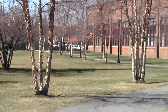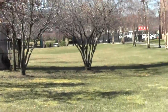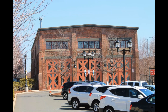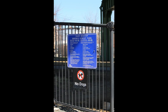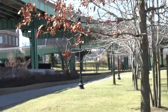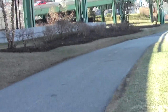That's now a Y of some kind. And why not? That does look a bit like an old trolley barn. Something. Must protect the billboards.